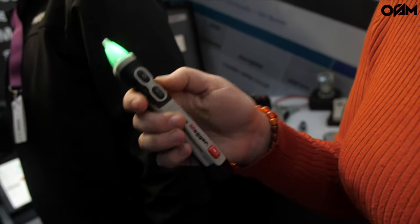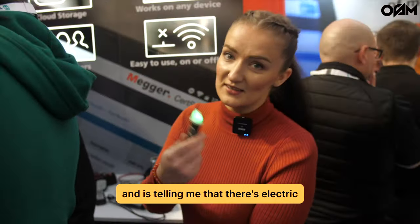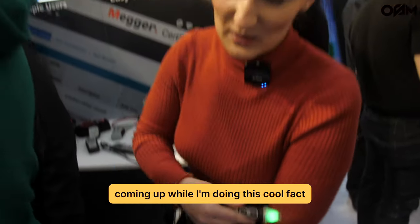Function on the sun pipes, it'll do... It all picks up storage, power. Which is why that's there. So right now I'm generating electric static and it's telling me that there's electric coming up while I'm doing this.